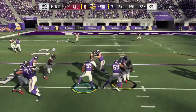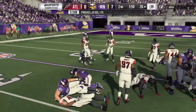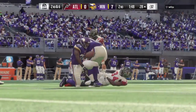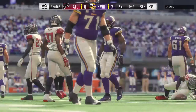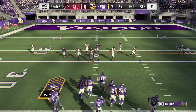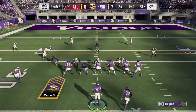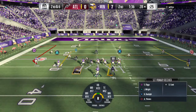They'll run it now out of the gun. And he's going to fight his way forward here for a modest gain. It's a pickup of 4, and it'll bring up 2nd down. Well, that call makes sense because they've been throwing it well on this drive, and once again they show passing formation, showing the shotgun. Then they ran out of it. That's a nice play by them defensively, though, to hold it to a short game.